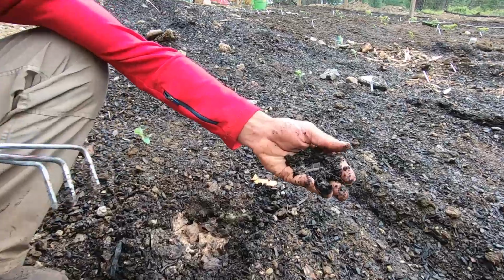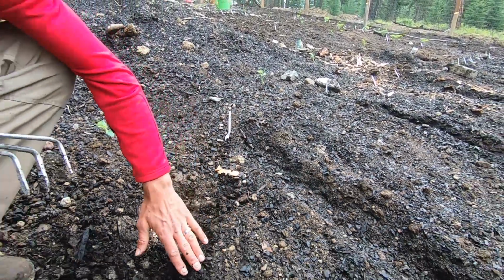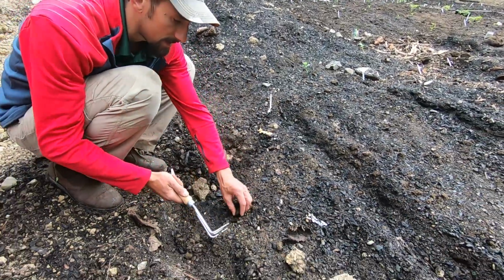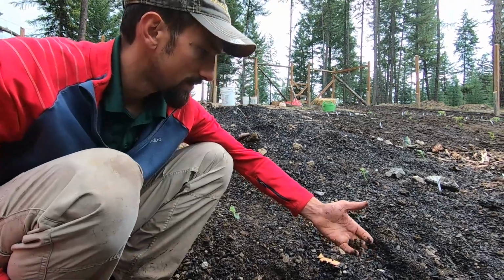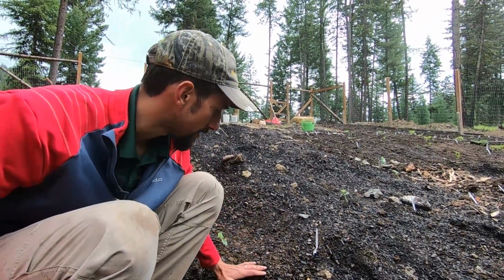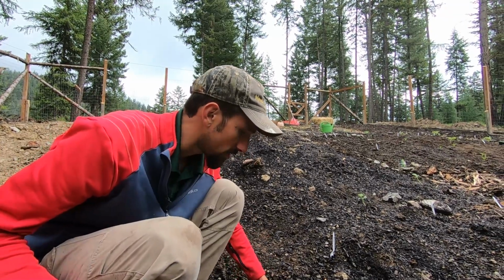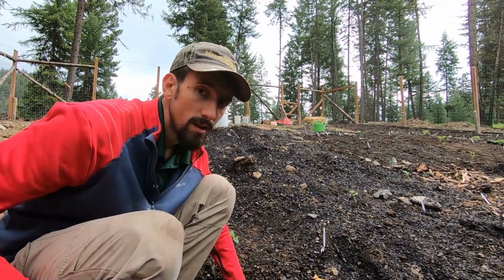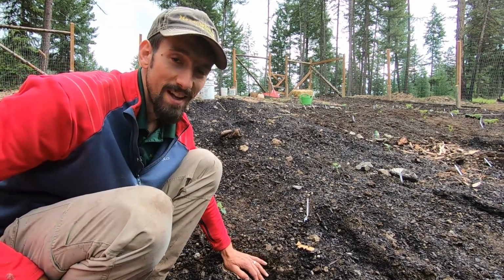It still has some bark fibers in it, but it's mostly composted dirt. And then we mixed a manure, just a cow manure on top of that, and layered it, and then mixed it in, and we planted right on top of the virgin soil. We didn't till it or plow it or mess with it at all. We just scraped off the forest, basically.